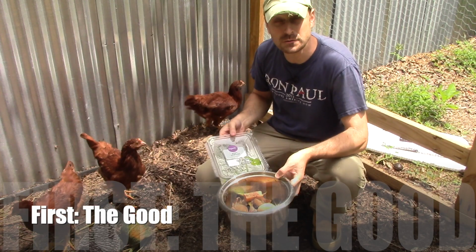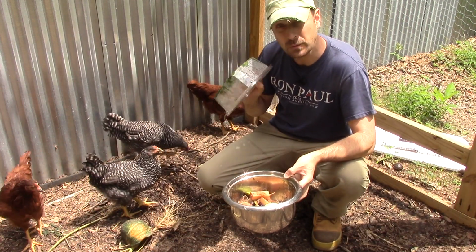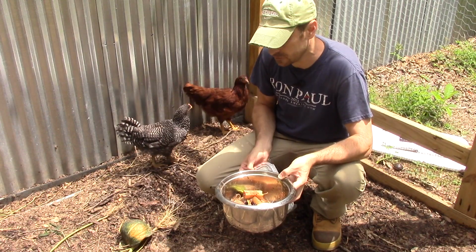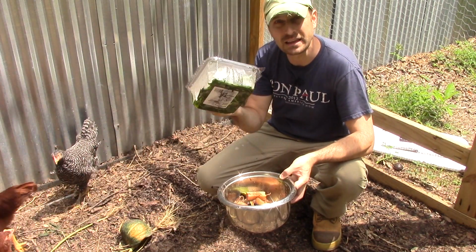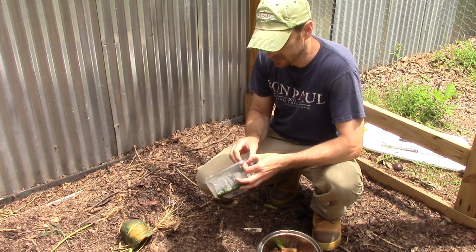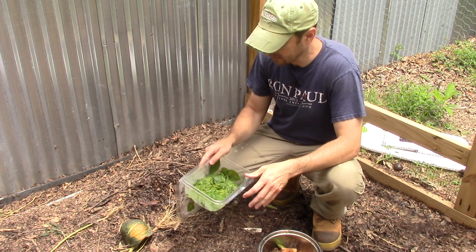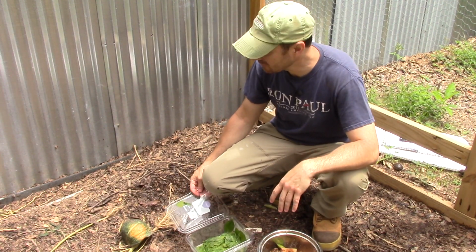So we've got our table scraps here, and we've got some other vegetables that kind of went bad in our refrigerator. They're not rotten, they're just not good for us to eat now, so it's perfect for the chickens. And this is some baby spinach. They've been pecking at this for the last couple minutes while I set up the camera, and they really want to get at it, and it's very good for them. It's high in calcium, and here we go, girls, come on. And it's very nutritious for them. Come on, girls.